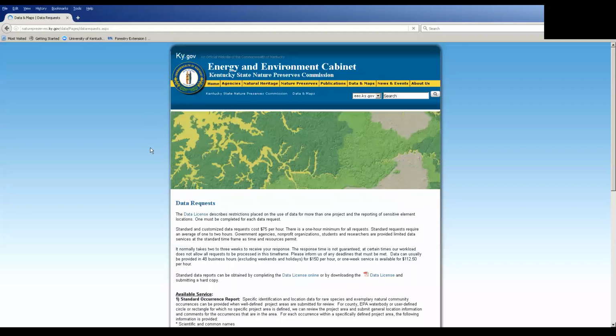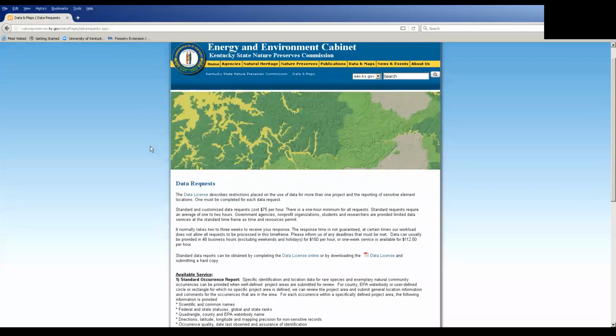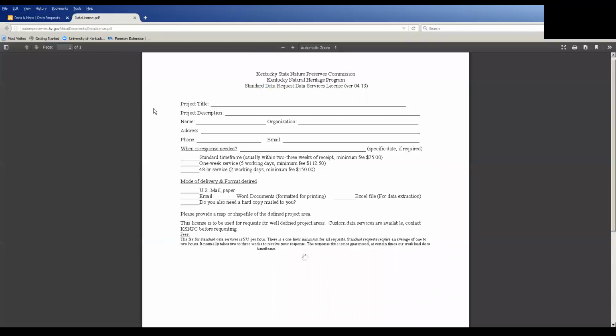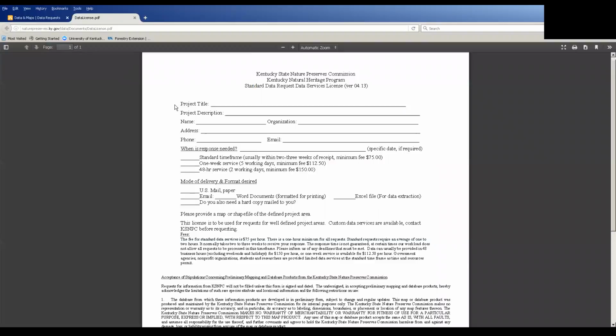As the data request section gets pulled up, we're going to look at a specific section here. You can either go to the data license online, which brings up a form that you can type in online to submit your information to the State Nature Preserves Commission. Usually I'll use this data license form here. It opens up a PDF that we can all look at. The PDF asks for some general information: your project title, something like RTNE search, your name, address, and phone number, and how fast you need the information.